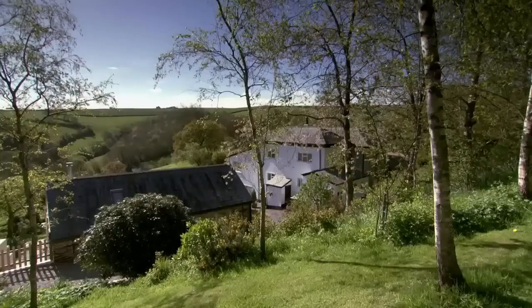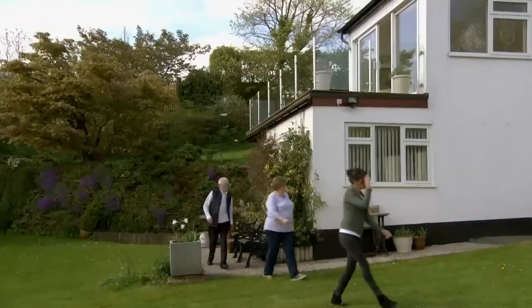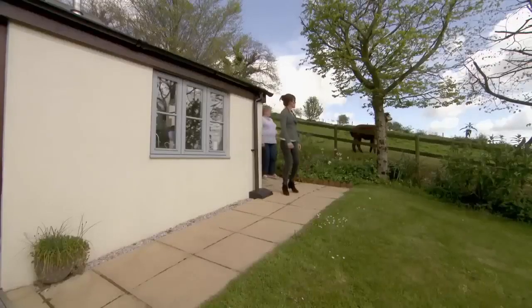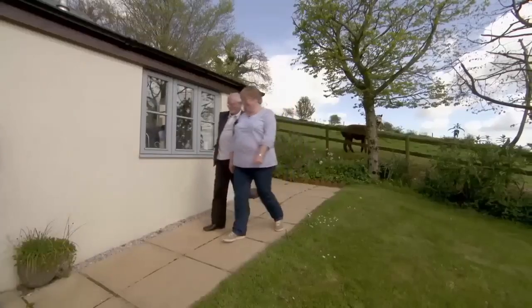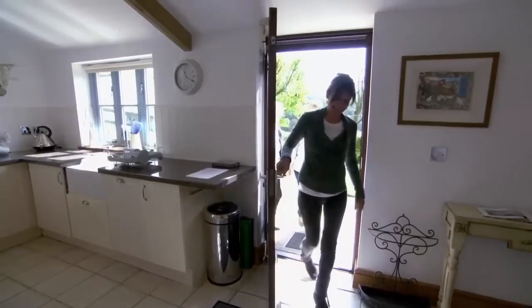All right. So the main house gets the royal seal of approval from Will and Kate. But before we see the annex, it's time to meet the neighbours. Well, there you go. They're the extra friends I told you about. The owner's pet alpacas. So lovely. The holiday let is accessed by its own private path and garden and is finished to a very high standard.